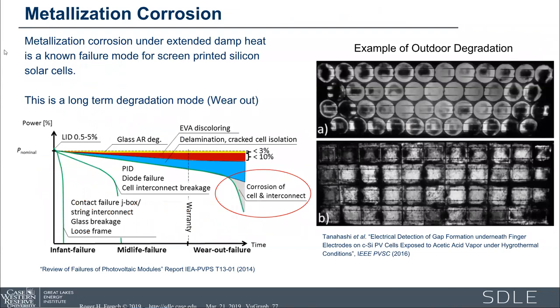The first one I want to talk about is metallization corrosion. This is a known failure mode that occurs after extended damp heat for screen printed silicon solar cells. I think it was interesting, I heard a question or concern from the Pareto survey that said, well, is this relevant to field deployed modules? And that's certainly an open question.